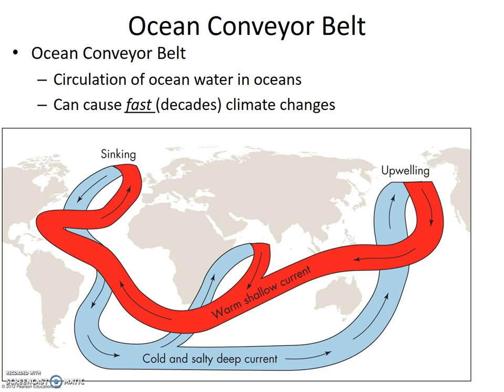Ocean conveyor belt. Hear of that one before? It is the circulation of ocean water in oceans, as roughly depicted in the image. A change in the ocean conveyor belt can cause fast, i.e. decades, climate changes. Let's look at the image starting at the Atlantic Ocean. First, strong northward movement of near-surface waters are cooled when they arrive near Greenland. The water cools, becomes saltier as more water is evaporated off the warm surface water and therefore denser, and it sinks to the bottom. The current then flows southward around Africa. Huge amounts of warm water keep Europe warmer, 8.5 to 17 degrees Fahrenheit warmer than it would be otherwise.